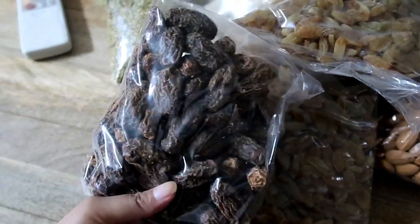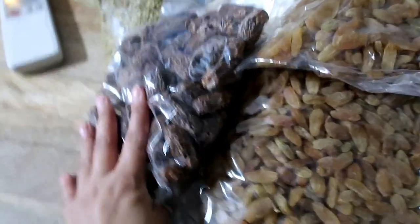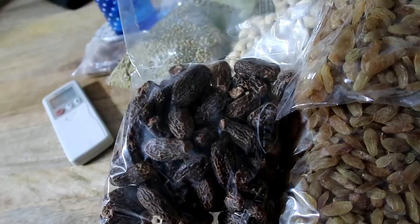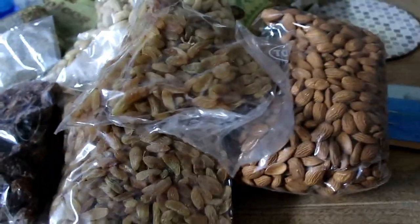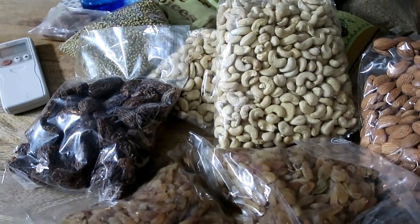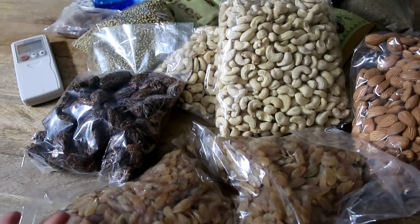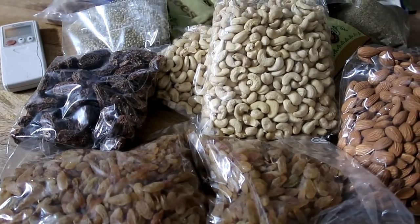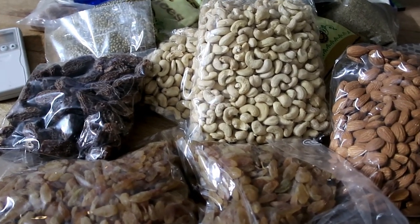And these are some different new kind of chuaras. Apparently chuaras are very expensive this season because of no import from Pakistan. So yeah, this is the dry fruit that we got. I'm not going to say that it was dirt cheap because of course it's dry fruit, it cannot be dirt cheap. But it was way cheaper than what you can get at your departmental stores. And the quality is so good.